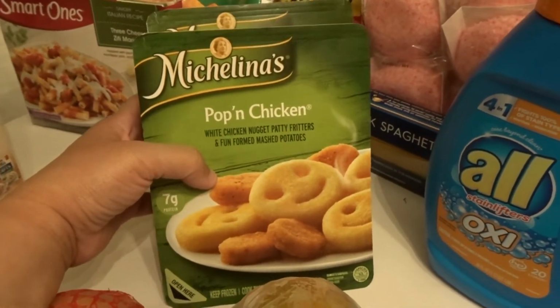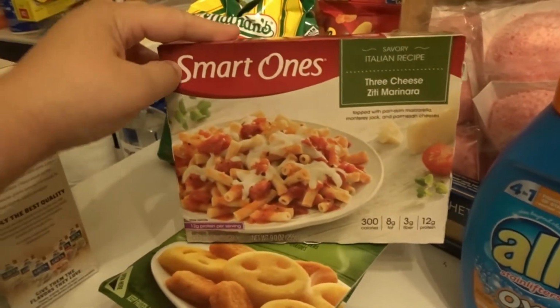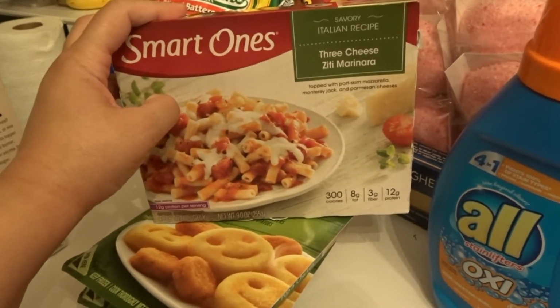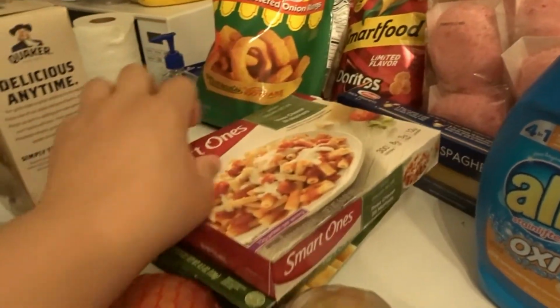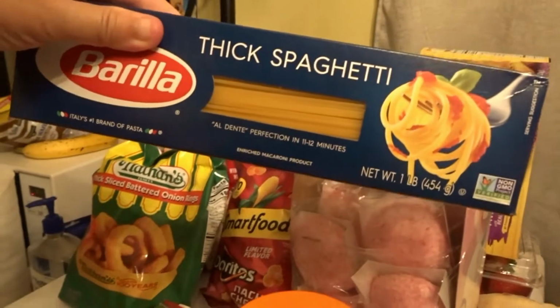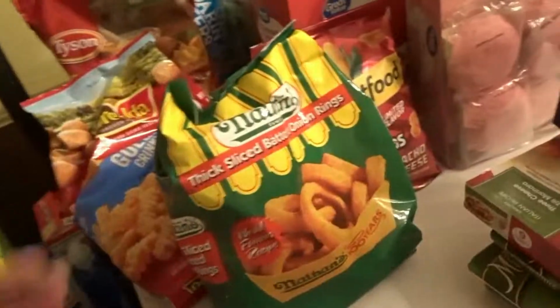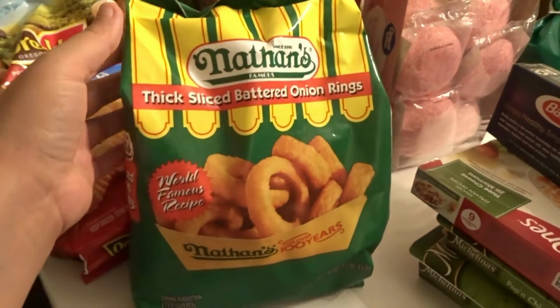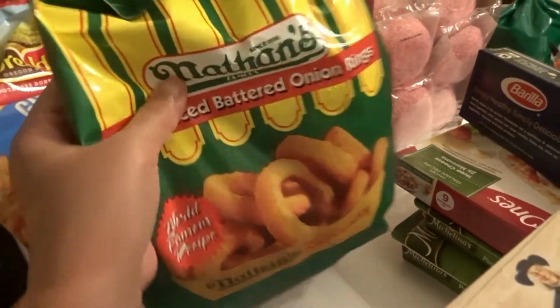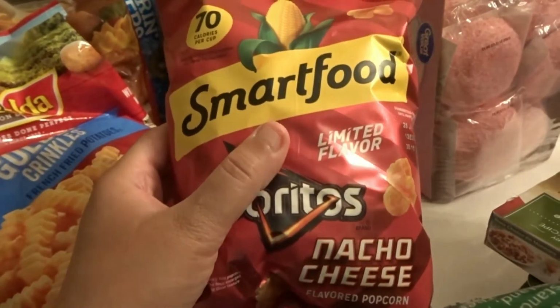Poppin' chicken, she really likes these. Some Smart Ones, three cheese ziti marinara, that is really good. And some thick spaghetti so we can make some spaghetti. And some Nathan's thick sliced battered onion rings. These are really good. And I found this at the store.